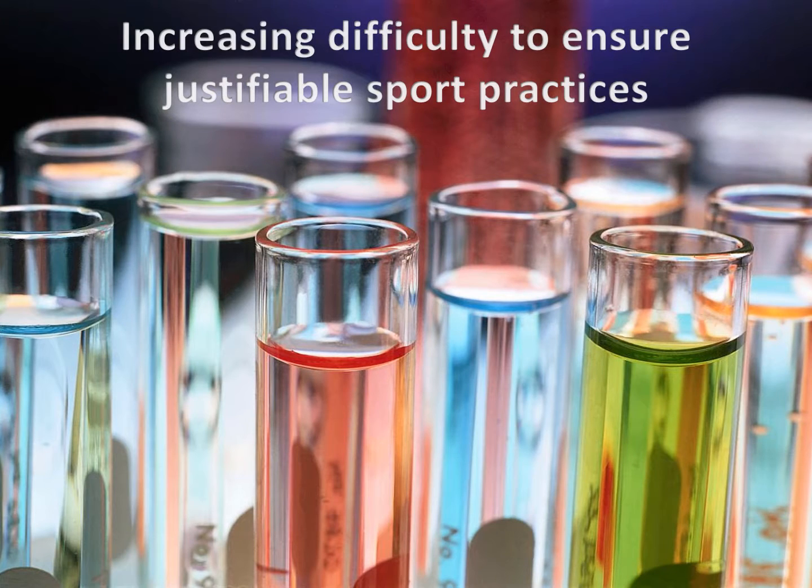There is increasing difficulty to ensure justifiable sport practices. The improvements in technological and unethical techniques to boost sport performance have grown dramatically. This growth made it necessary to find better procedures to identify these substances.